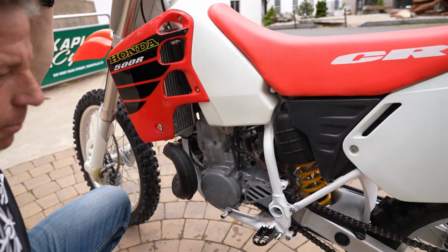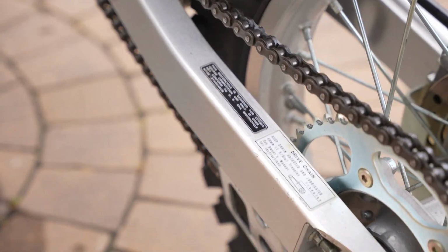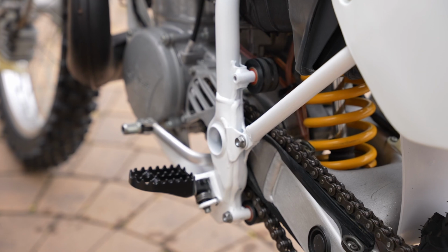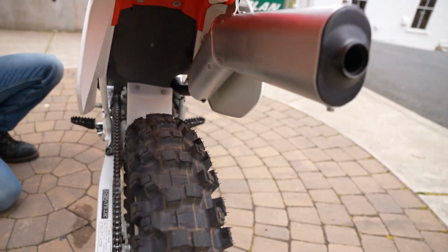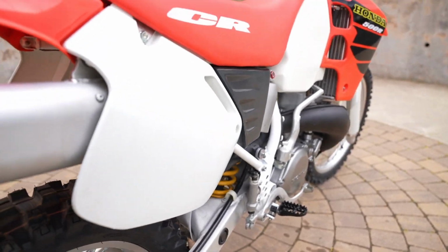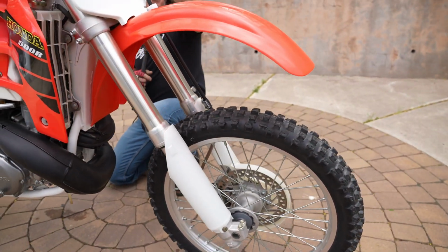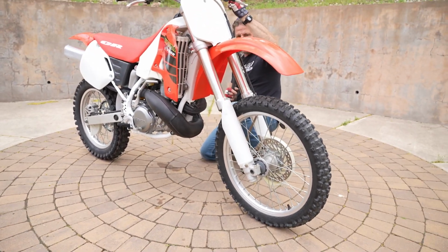It even has both of the stickers on the swing arm, which usually are power washed off. The first time a racer power washes their bike, they blow those right off. The original sprocket shows little or no wear. The front tire is 90%+. That's the original front tire. Now, we could easily have popped a new tire on there, but look at the date code, guys. The 22nd week of 2000. That's the original front tire.